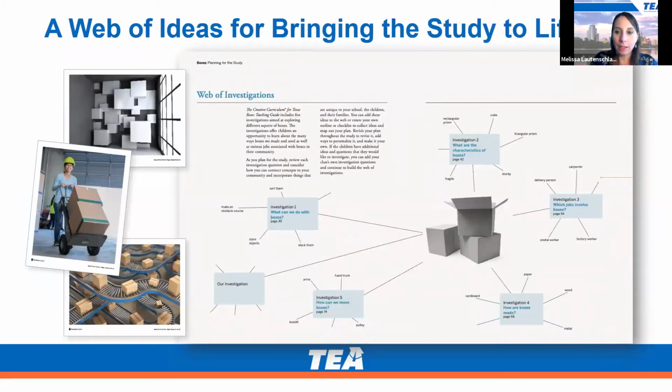So every study includes a web of investigations, and teachers can use the web to organize their ideas about the study topic and define what children might explore. The web of investigations is a high-level breakdown of the varying aspects that an investigation might cover. So it's giving a visual map for the teachers to understand what is happening within each investigation to prepare for instruction.